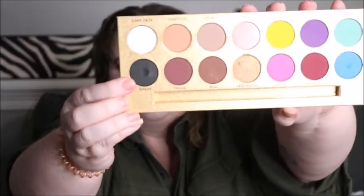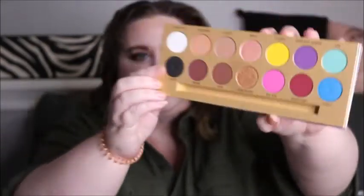Life's a Drag palette. I should know that. This is it right here. My goal is to use it 40 times. I use it to set my liner, and a lot in the past month because I was trying to hit my goal on it. I've actually been using it in my outer V a lot.